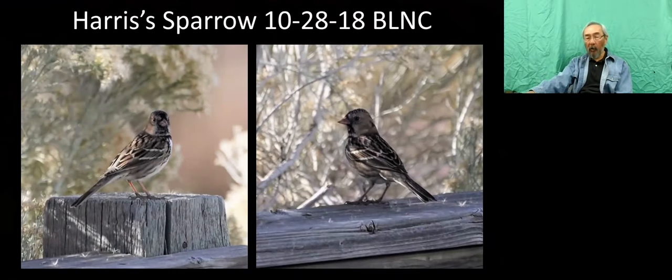Moving right along, this is the Harris's sparrow. It is an uncommon sparrow to see in Denver. It is unique in the sense that this is the only sparrow that breeds in Canada and nowhere else in the world. This bird was seen at Bluff Lake.